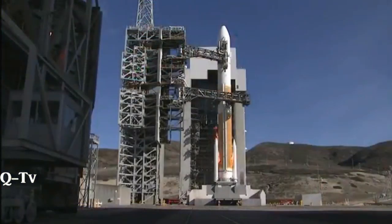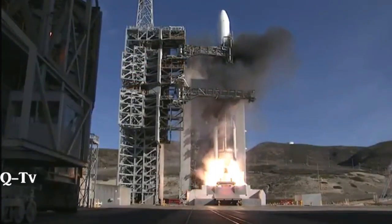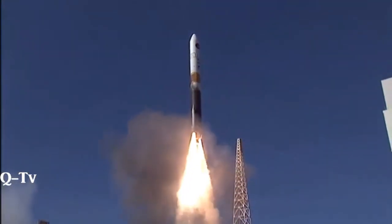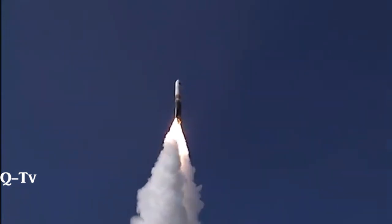6, 5, 4, 3, 2. We have ignition of the RS-68A main engine, and we have liftoff of the United Launch Alliance Delta IV rocket carrying the NROL-47 mission for the National Reconnaissance Office.